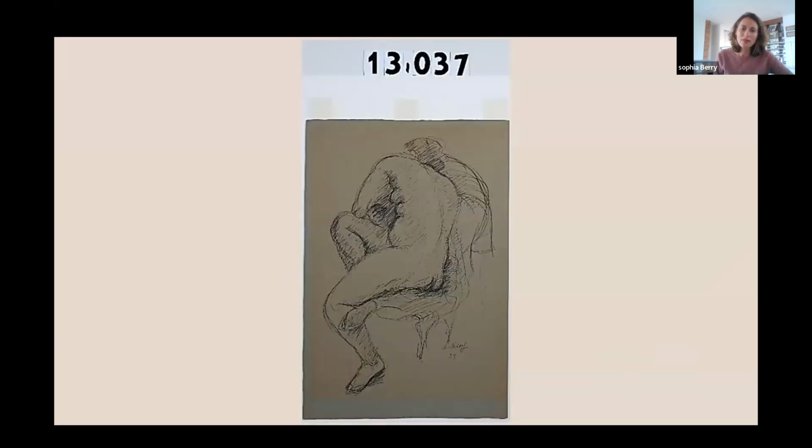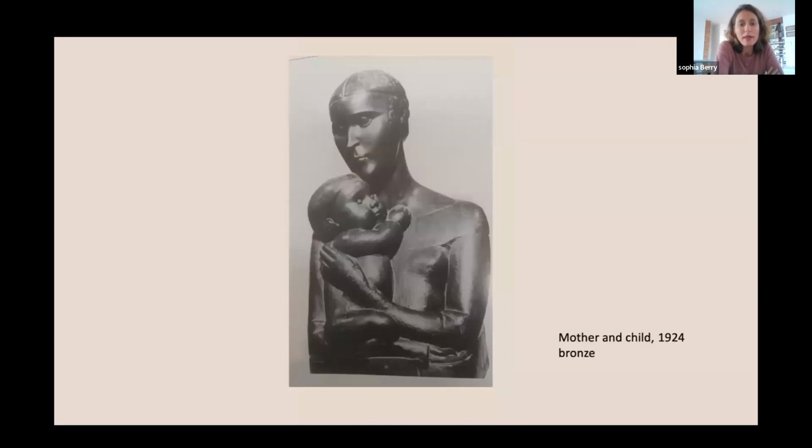I also found in our collection a few drawings of Orloff, which are also beautiful to see because she had such a nice way of drawing and catching her models before she turned them into sculpture. And this was interesting to see, very similar, a woman reclining or kneeling as opposed to the sculpture that we just saw beforehand. And next slide.